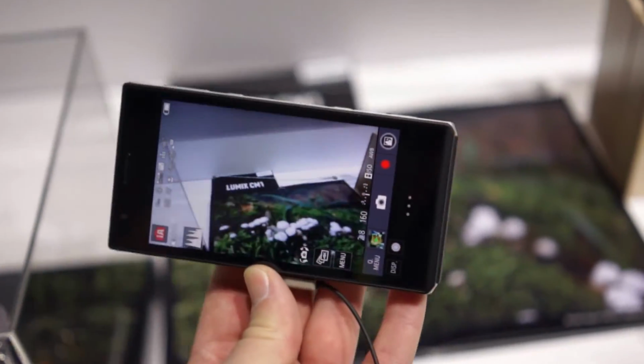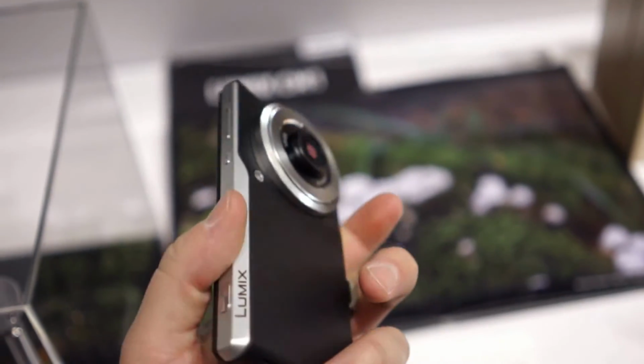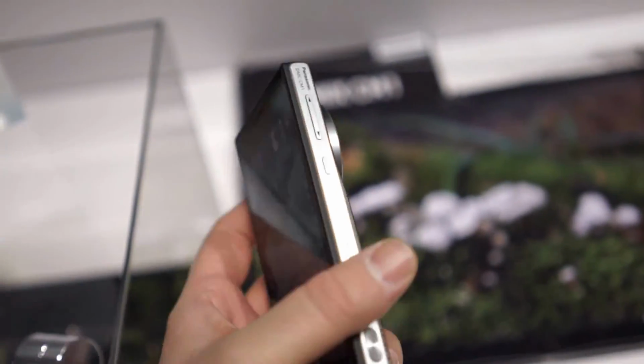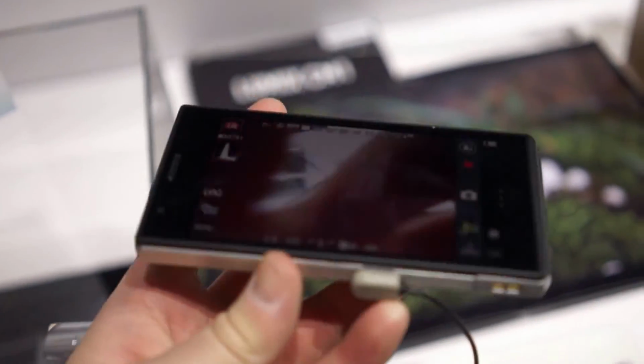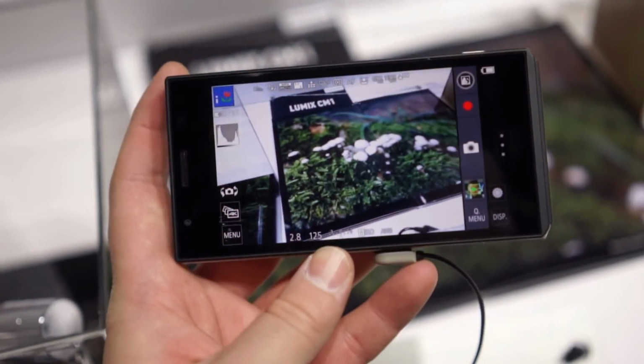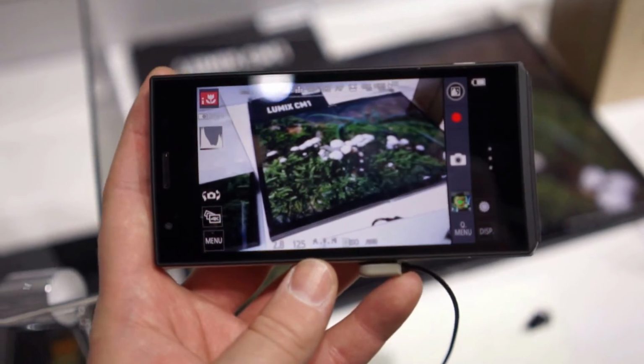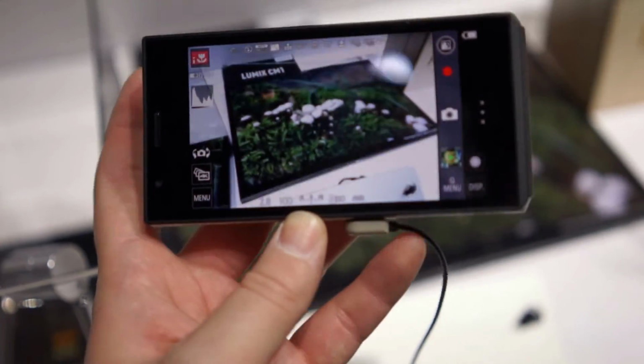So clicking on the camera will open up the front here, and you can see it protrudes slightly. It doesn't have an optical zoom, so it's all going to be digital, but the photo quality is going to be awesome. That just means you have to walk up closely to your subject, I guess, to get a clean shot.